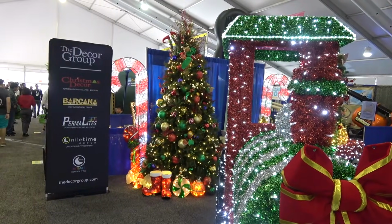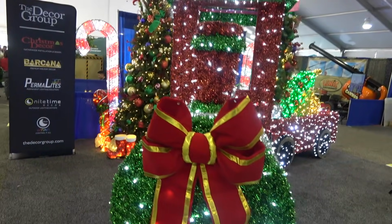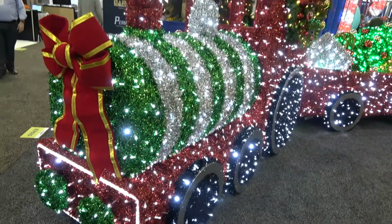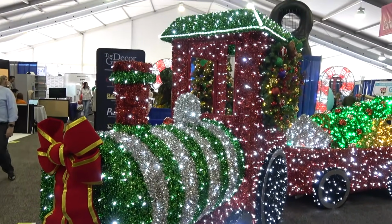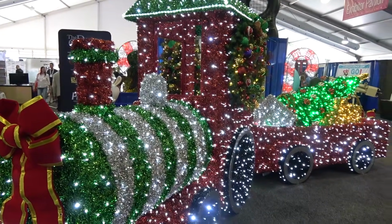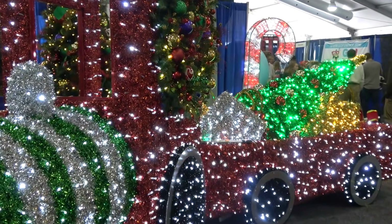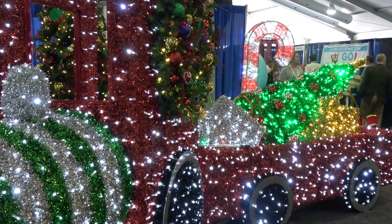So here we've got the decor group, and as you can see, you've got these large Christmas decorations that look absolutely awesome. I mean, look at the train there, all the LED lights, the colour schemes on there, absolutely gorgeous. Of course, in the back you've got presents and the tree there as well. Love the candy canes at the back there.